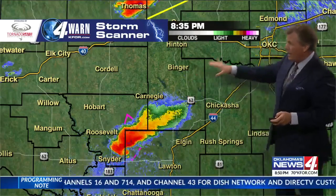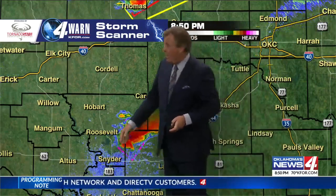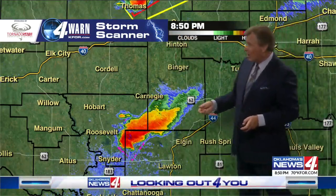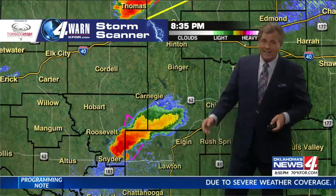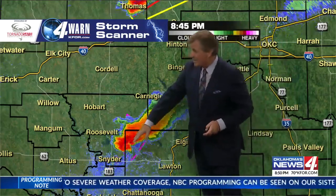I broadened out the shot here. There's Oklahoma City right there. We talked about this possibility earlier about a supercell coming up from southwest Oklahoma around the 9 to 10 o'clock hour, and that is indeed happening now. It's one supercell, but it's produced multiple tornadoes, and some of them have been quite strong for any time of year. And it may still be on the ground.